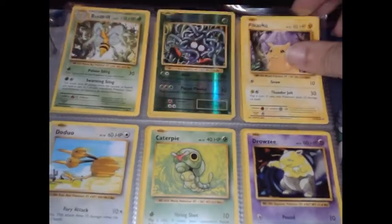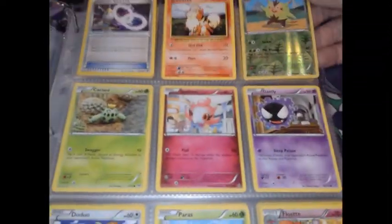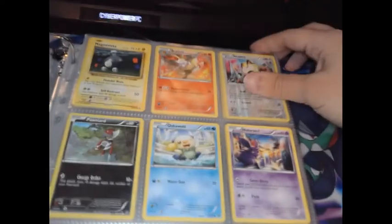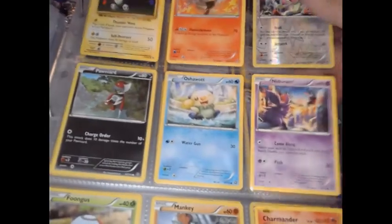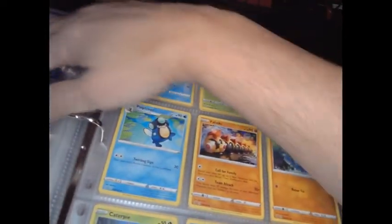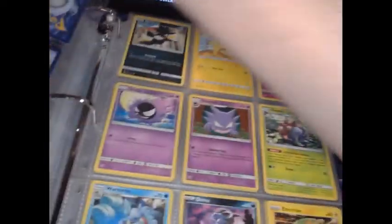Another Rectangula reverse. Poliwag reverse. Oh, we got a holo Pikachu that was a promo card. I think we need to sleeve that up as well. Same thing with that Phanpy right here. I know it's not a steady camera because I'm having to hold it. Oh, that Meowth, we could sleeve that up likely. I know I should have some more vintage stuff in here if I could find it. Probably towards the back though, who knows.